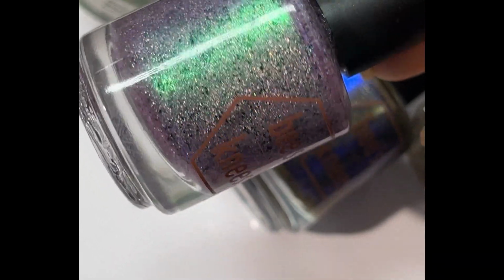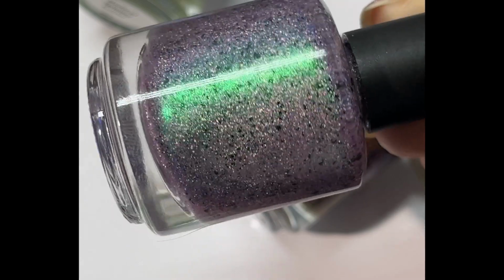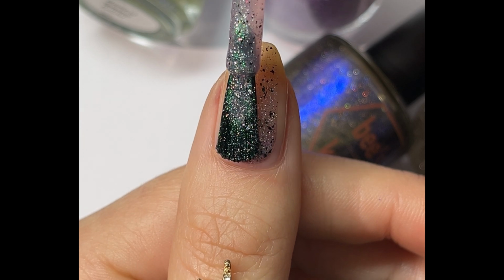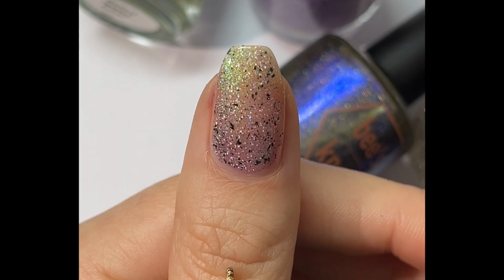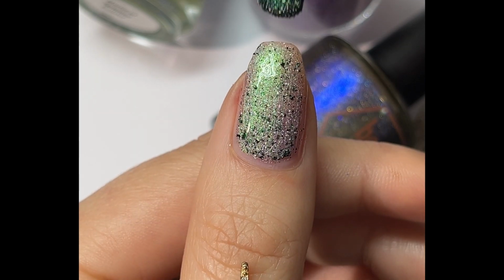And then this is She Was Enough, and this is another one of my favorites. I'm just a sucker for black flakies in polish. So anything with them, especially if we're going sheer shimmery with black flakies, I'm in. This is a pale purple with a strong green to blue shimmer. This has hollow flakes in it as well, and it has those matte black flakies, which I absolutely love.